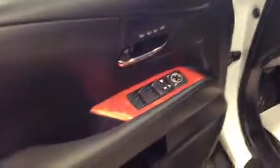So you have driver's seat memory, powered windows, locked side mirrors, power adjustable front seats with the lumbar. Odometer trip, you have a power tilt telescopic steering wheel, which is fully leather wrapped. On it, you have your audio controls, hands-free communication, cruise control. You have your engine start and stop button.